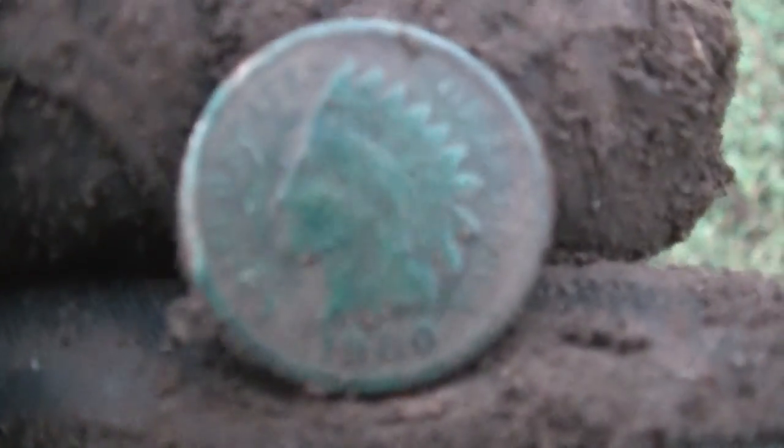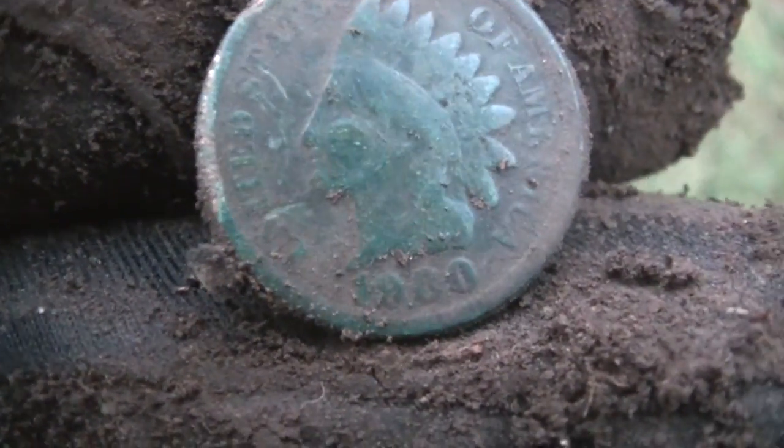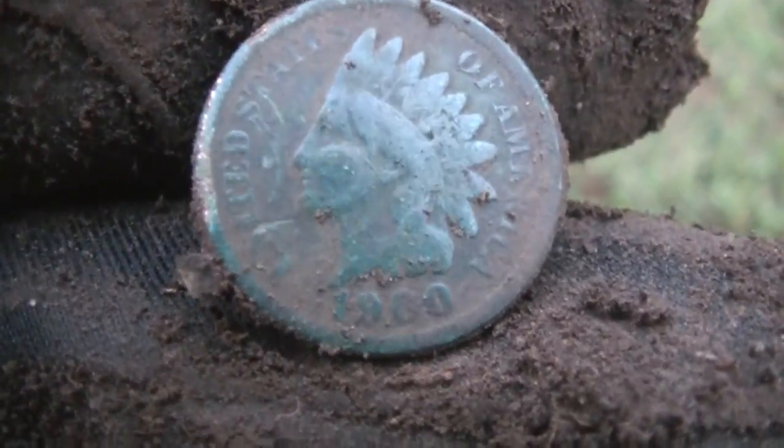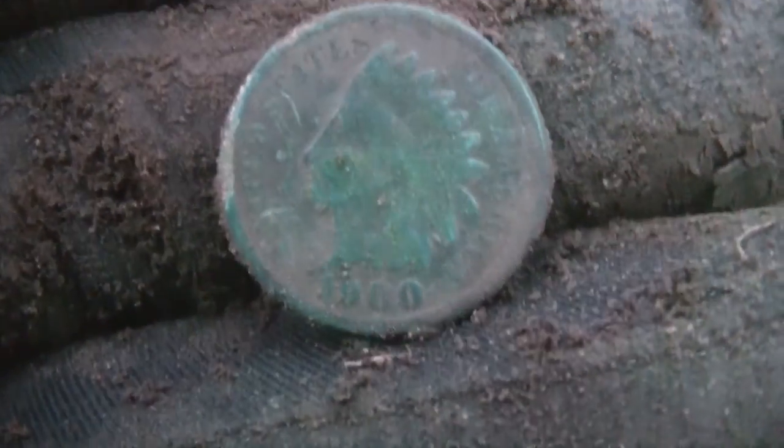All right, guys, Mikey's on his way over. I just busted another Indian head penny, and this one is a 1900 even. That's the only one I need. You got a 1900? I don't have a 1900, and I think I just did. I can't see very good, guys. It's dark out here, almost. So, anyway, we're going to keep going.